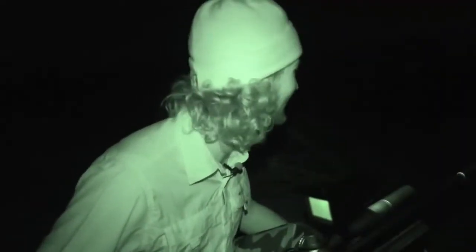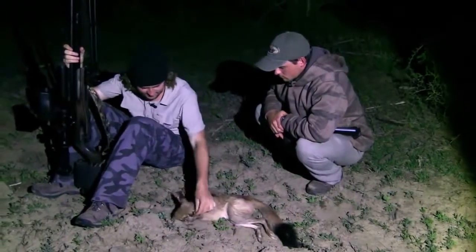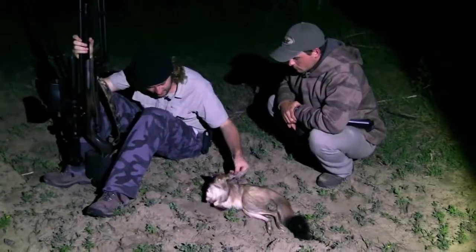Took the shot and absolutely hammered it. That shot, you could hear it hit hard, and that thing went straight down. That was awesome. Man, I'm pumped. I think I must have got a pretty solid headshot in this guy because there's a lot of blood on this side of his head. It's always a good sign.